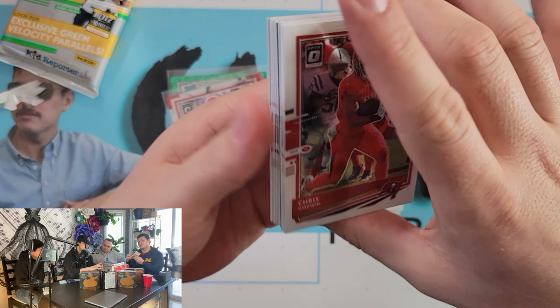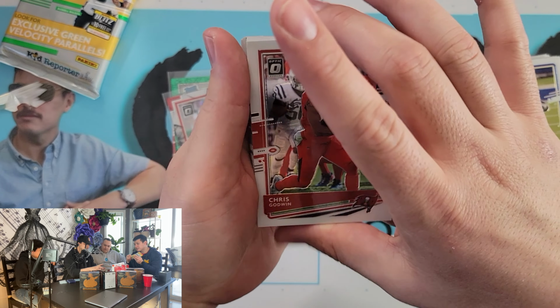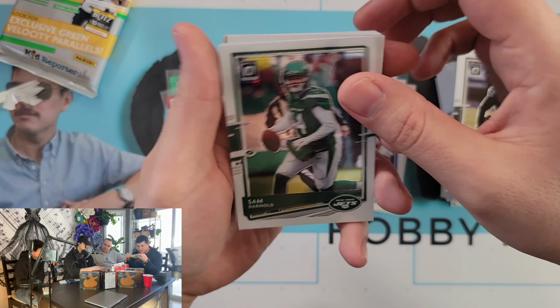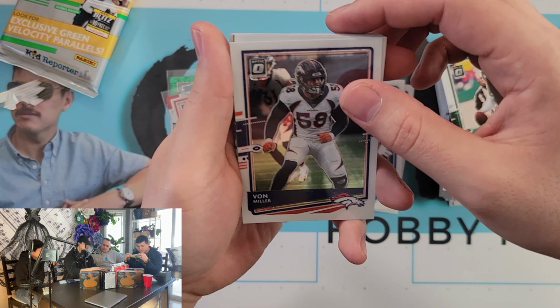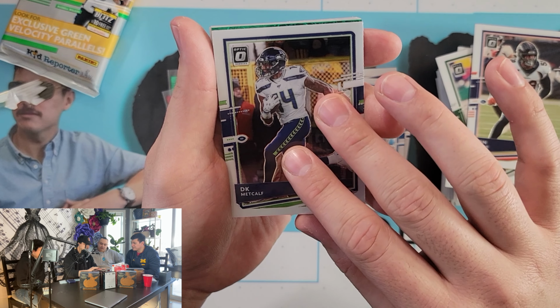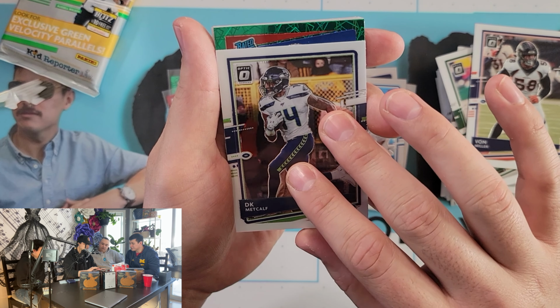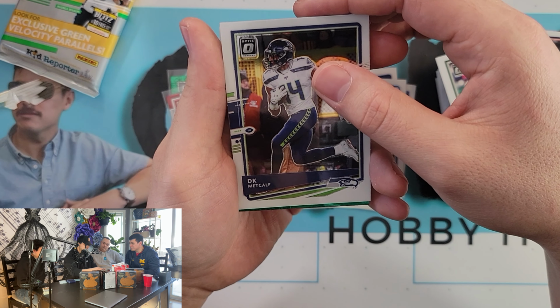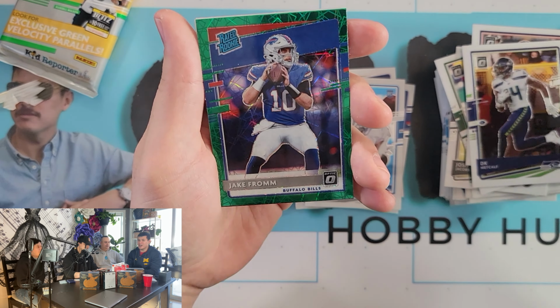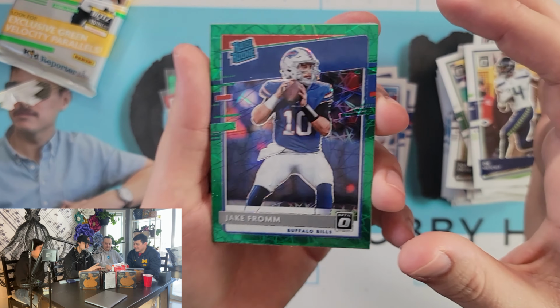Let's see. What is the pull rate on... We got, ooh, we got green velocity. Green velocity. We got Darnold. Von Miller. Ooh, DK. Okay, let's see it. It's a velocity rated rookie. Rookie. Ooh, is it Jake Fromm? I thought I saw Bills. Bills. Jake Fromm. Wow. Nice. That's a good hit.